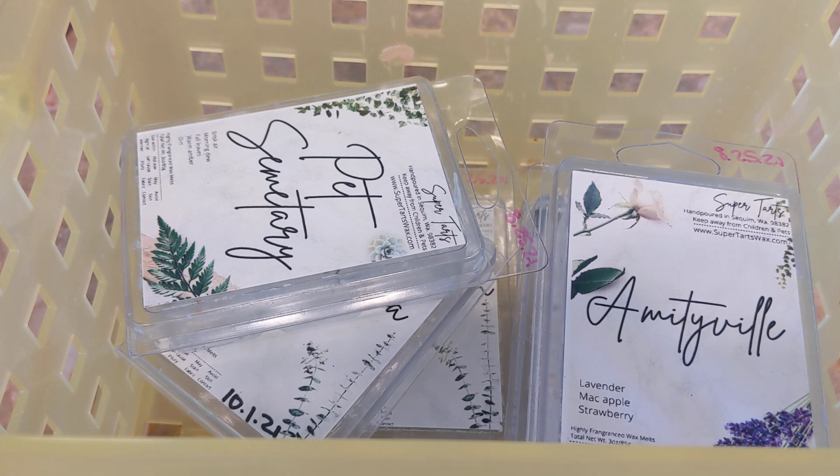This one to me was okay. I will say the throw was good. It was medium, leaning strong. I've heard people say it smells like Doritos, and I can definitely see why they would say that. It's probably the dough bread, or the bread scent in there.